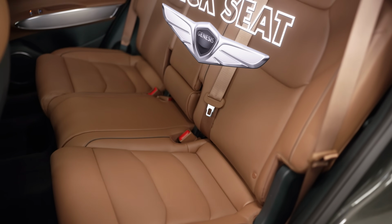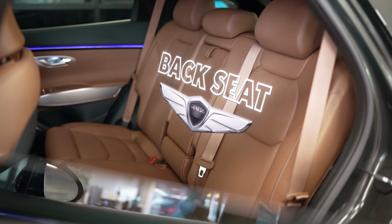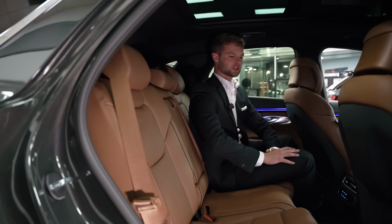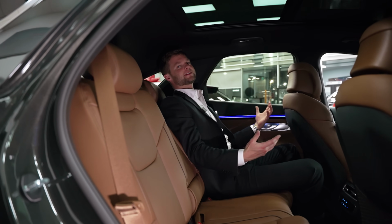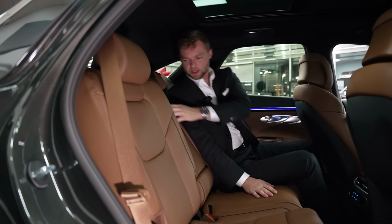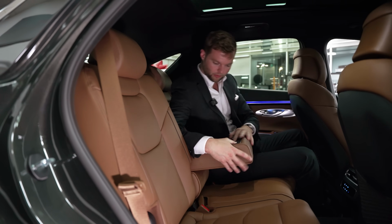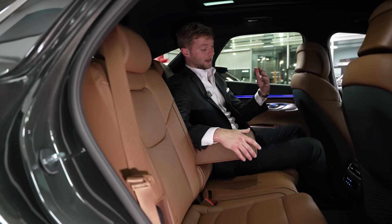Okay, so sitting in the back of the GV70, it's bigger back here than I thought at first. So I have pretty ample headroom. I mean, the seating position itself is pretty good, and it has a reclining back seat, which in this segment, you wouldn't believe how hard that is to find. I do find it pretty comfortable back here. We have a little armrest and cup holders. I did hit my knee a few times, but that's because this seat moved back when we shut it off.